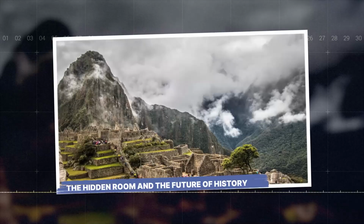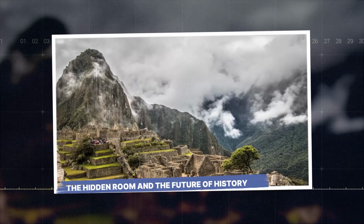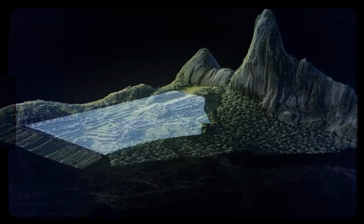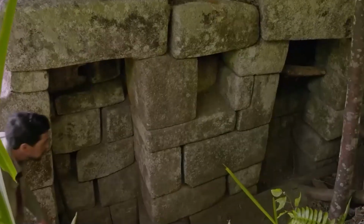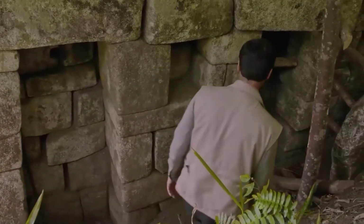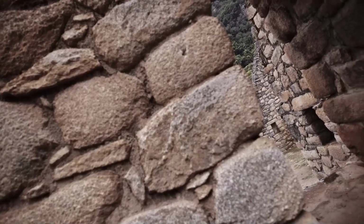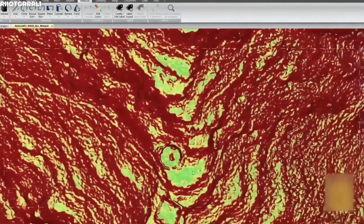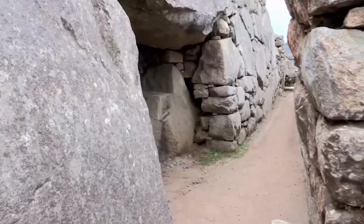The hidden room and the future of history. In late 2025, the scans found something that stopped everyone in their tracks. Deep under the lowest terrace, there is a hollow space. It is a room carved into the solid bedrock. The radar shows it has straight walls and a flat ceiling. It is too perfect to be a natural cave.